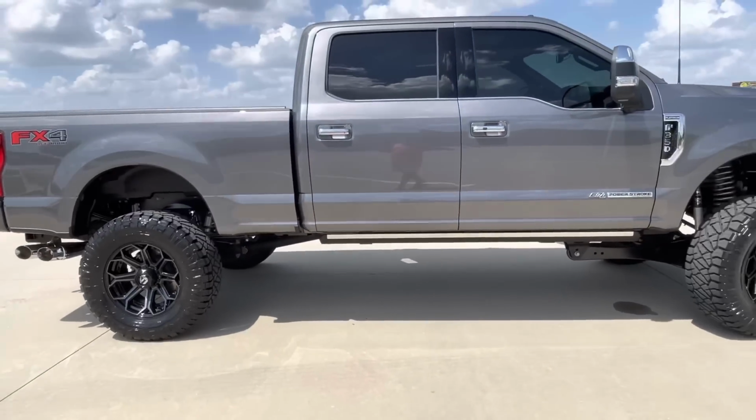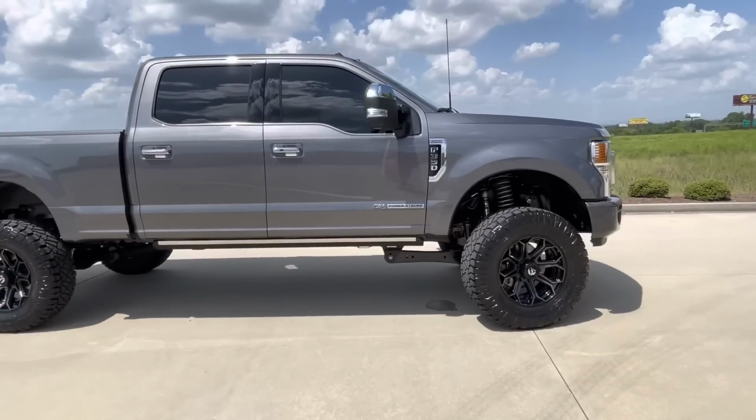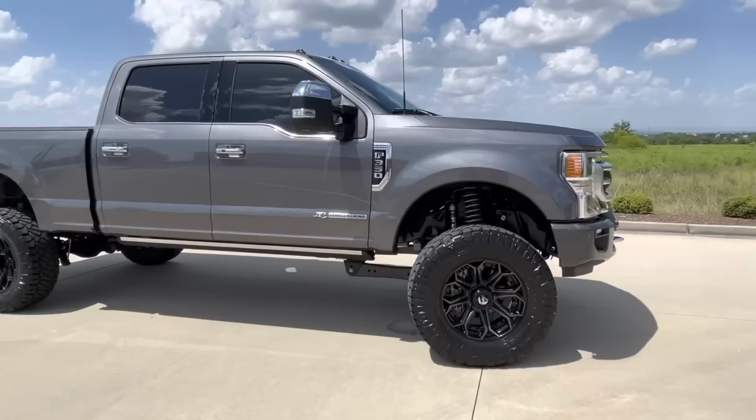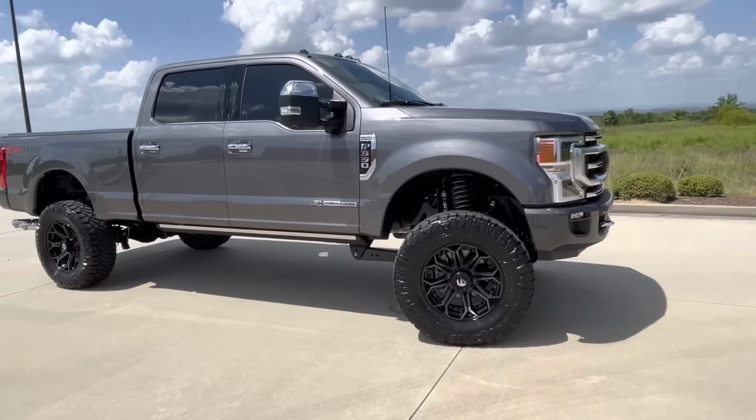It was like $1,100. It was half the price of the BDS, but with the Fox upgrade on the shocks and stuff like that, it wound up being around $1,800. But I wanted it done. I didn't want to wait 6 weeks, so I wanted it done.